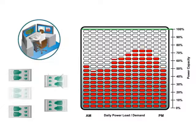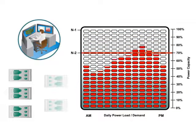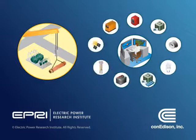Through the use of smart technology in the form of a virtual power plant, a smart grid is a viable alternative to traditional methods to improve reliability. And when you compare the investment required for conventional technology with a smart grid approach, a virtual power plant can become a viable alternative to improve or enhance grid reliability.